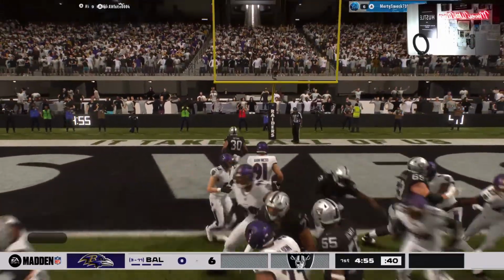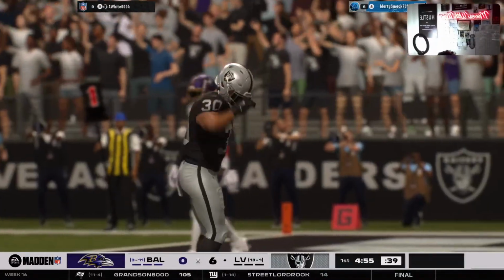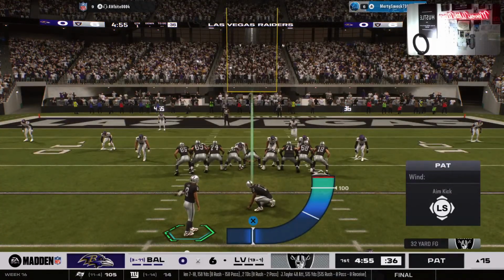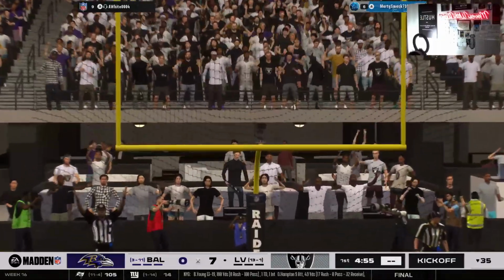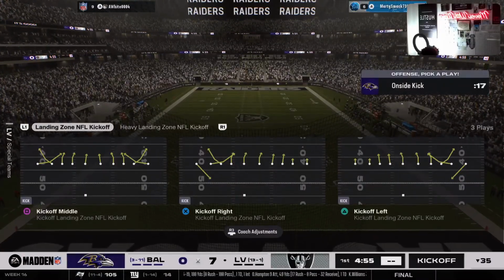Brown is in. Touchdown, Las Vegas. The Raiders take a 6-0 lead on their opening drive. Young Hui Koo on for the point after. Extra point set right down the middle. And the Raiders will jump out to a 7-0 lead.